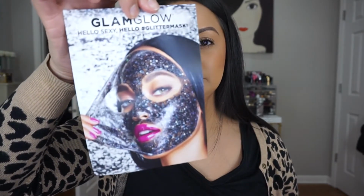I got this Glam Glow black glitter mask. So it's just a play off of their regular masks. And it's just this little mini baby one. So I do like their masks. And at first I thought that their masks were more of a gimmicky kind of thing, but apparently they have really great, they should, right? They have great skincare benefits. So I'm really excited to try this.